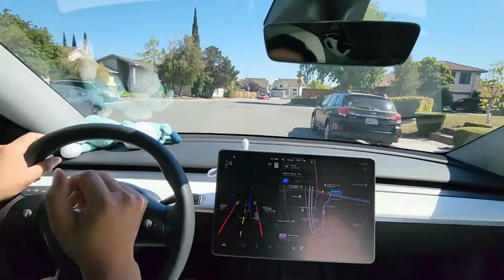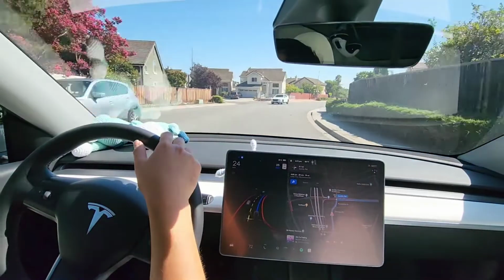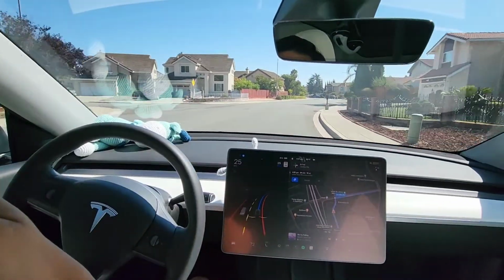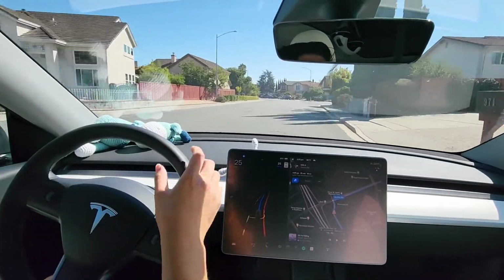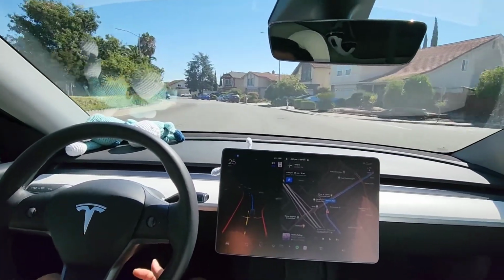Alright, here we go with another full self-driving beta test. The car's driving by itself. I don't know if you saw that van was kind of sticking out into the lane and everything. Alright, I'm going to let it drive on its own and we'll see what happens.